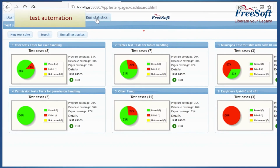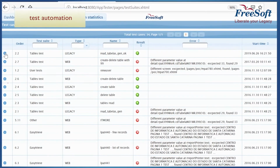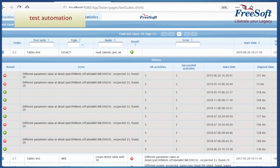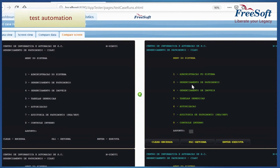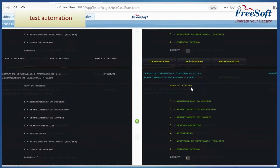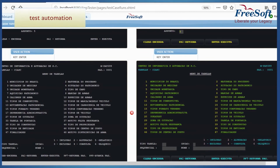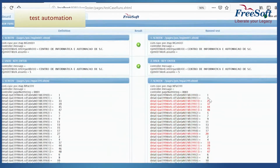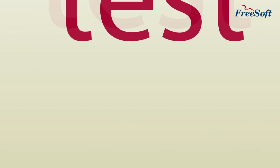Testing processes are powered by the FreeSoft test automation engine called AppTester, taking the important role of the Liberator Workbench framework. AppTester is a capture-replay-based test automation tool that records test scenarios in the legacy system and builds a testing database with test cases and expected results. During testing, it replays the recorded test scenarios on a converted Java system and validates the results. AppTester is able to record 3,270 terminal online test cases and also manage high-volume batch testing schedules with file compare and data validation.